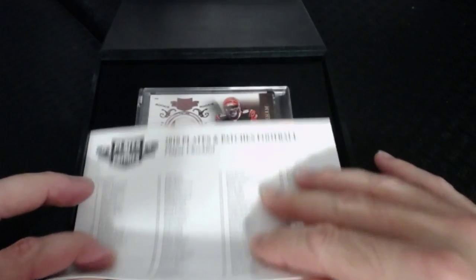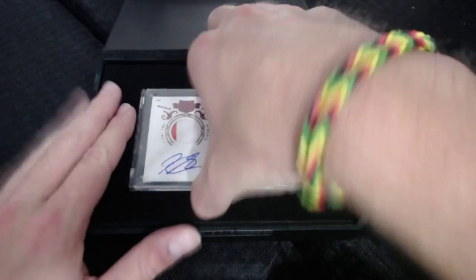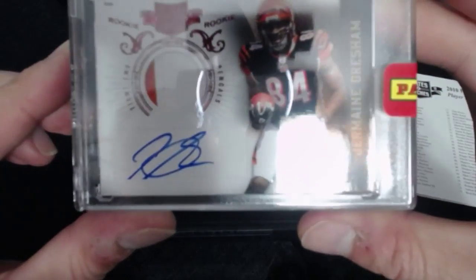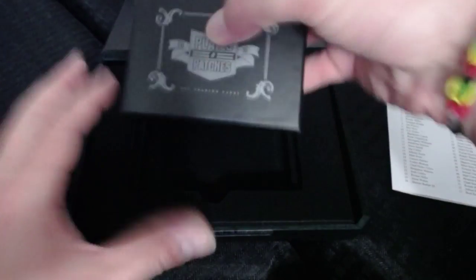Going rookie, going Bengals, going Jermaine Gresham rookie, on-card auto as well. What a Gresham on card, 34 of 699. So you'll get one of these. Sometimes they're an insert card, sometimes they're a cut sig. It really does vary. And then you'll get a few other hits and base cards and whatnot under here in this little mini box.